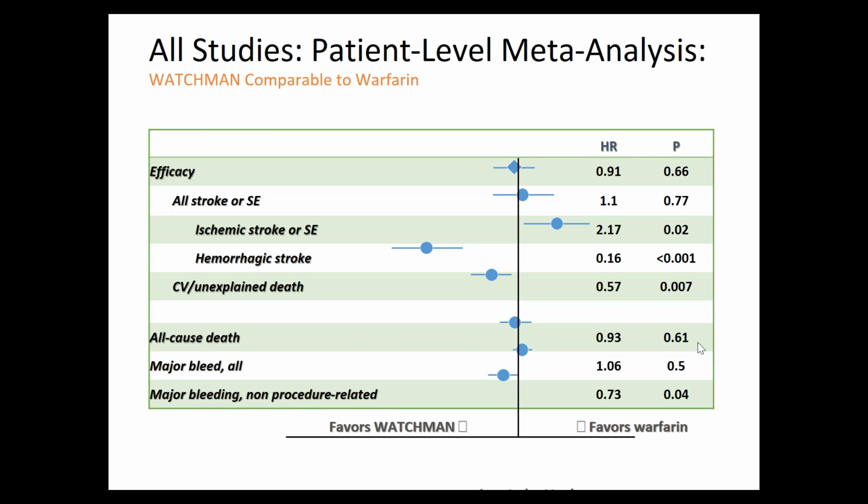But one of the things I'm going to talk about is where we're applying this. I'm not comparing the device right now to warfarin. I'm comparing the device to nothing, because we're putting it in patients that don't have the option of warfarin currently, and I can promise you that it's dramatically superior to nothing.